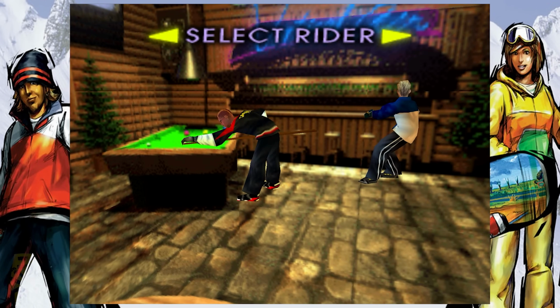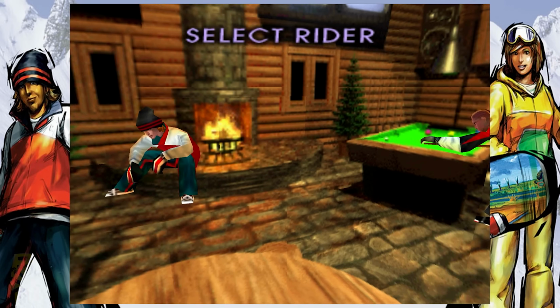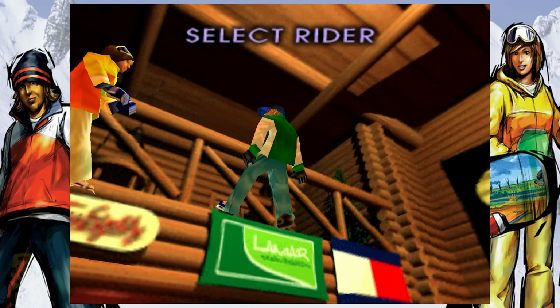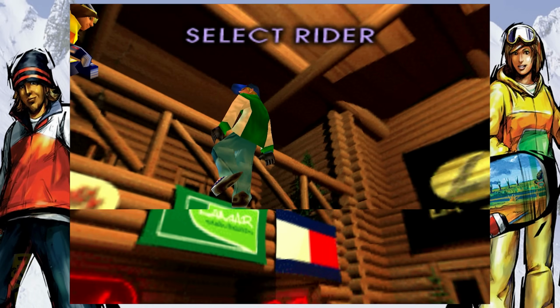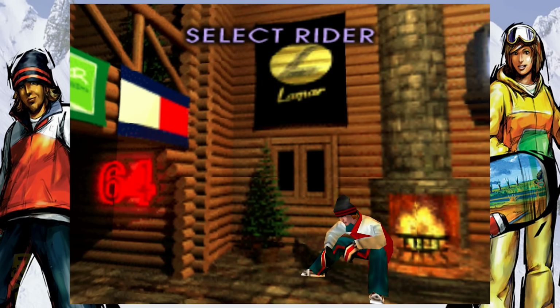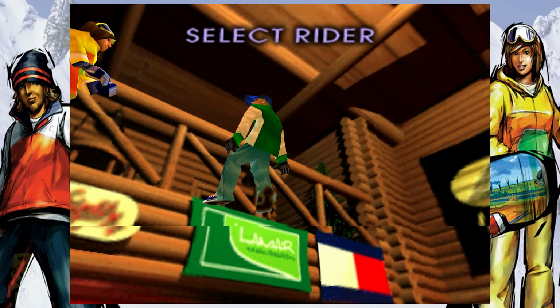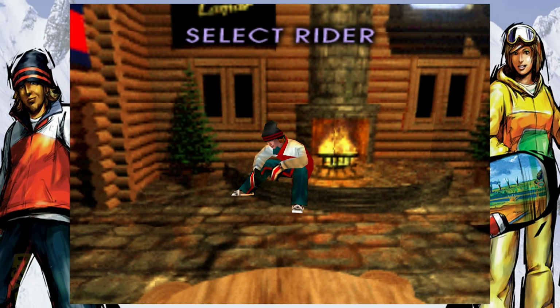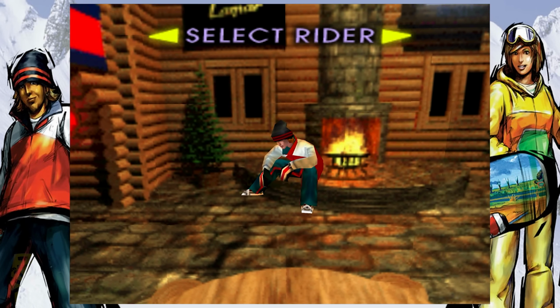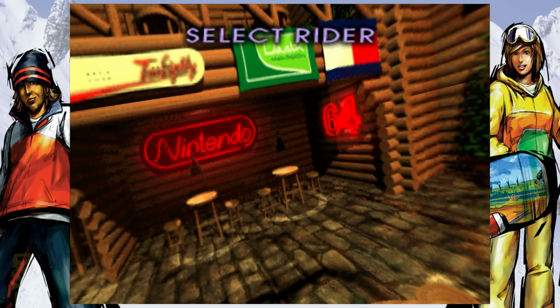So to start this one off, we're inside the log cabin on the rider select screen, and there are a couple of details I wanted to show here. One of them being this neon sign that we only ever really get to see the corner of due to the restraints on the camera movement. It is of course the classic red Nintendo logo. Weird how they didn't put this in a more visible position.